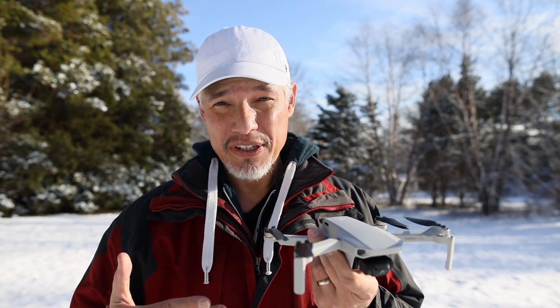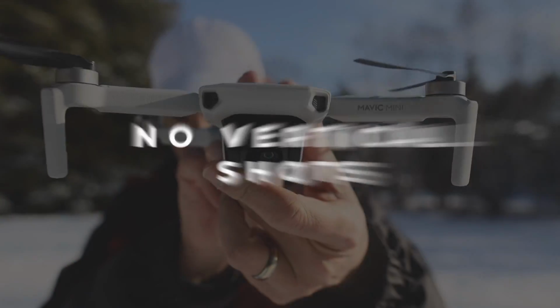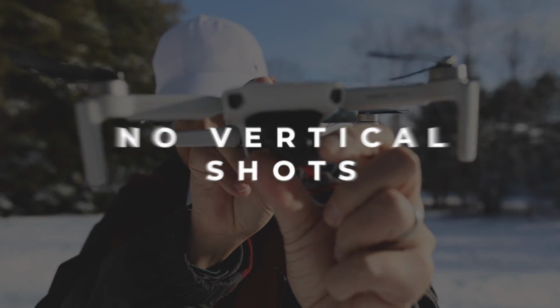You're probably gonna hate my very last complaint because no drone currently offers this, but they all should. I want the ability to take vertical shots. I want to be able to turn the camera sideways. Vertical is the most common orientation now on the most popular photo platforms like Instagram.